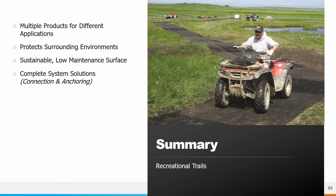In summary, Presto Geosystems offers GEOWEB, GEOPAVE, and GeoTerra that can meet any trail design needs, as well as GEOWEB for earth retention and slope protection near trails. Each product is designed to protect the surrounding environment while offering a low maintenance surface that won't wash away during heavy rain events. We offer a complete solution, including connections and anchoring options.